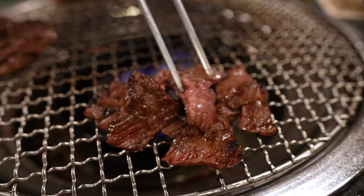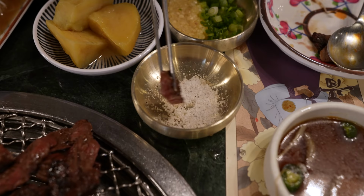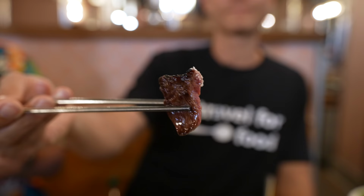The skirt steak, just cooked medium rare. Sam cooked it to perfection. Salt for this, just a little dip in the salt. Yep, there we go, cooked medium rare.